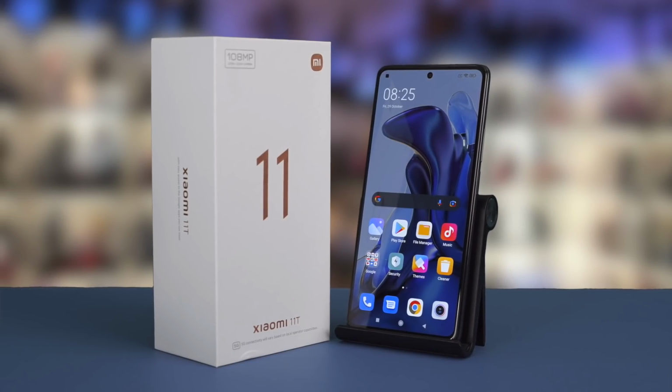Siguro if you're looking for top performance, you can go with Xiaomi 11T Pro. But kung hinahanap mo naman sa phone is reliable and creative, Xiaomi 11T is a great option.